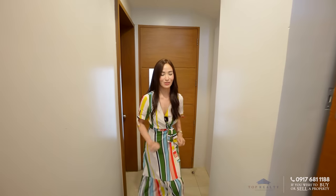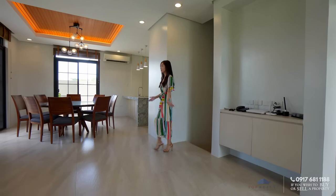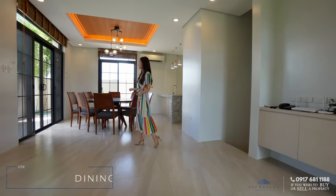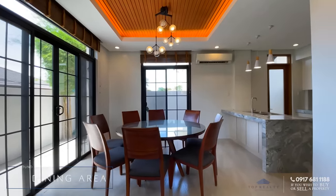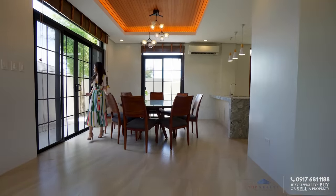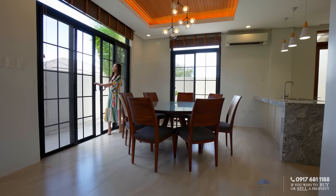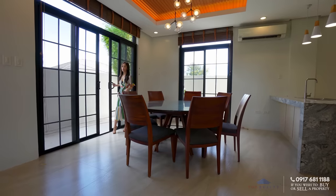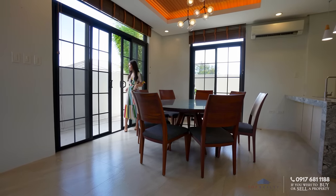Now let's go back to our main areas. Okay, so we're on to our dining area. Now, as you can see, this is your 8-seater dining set. You can replace it with a rectangular one if you wanted to. And in here, this is a sliding door. So if you want that alfresco dining, or if you wanted to open this up if you have guests over, then you can do so.